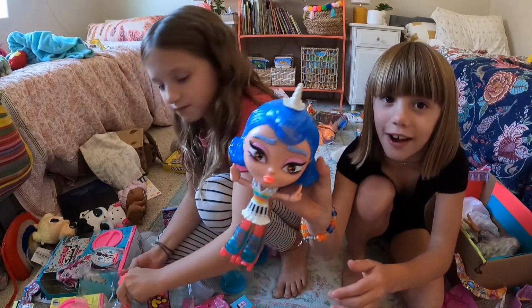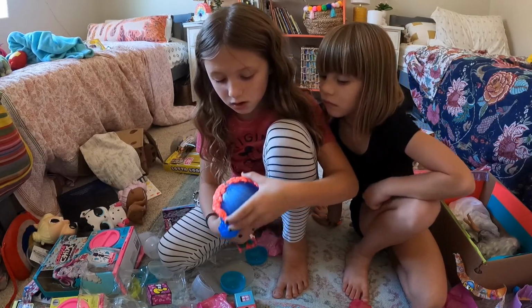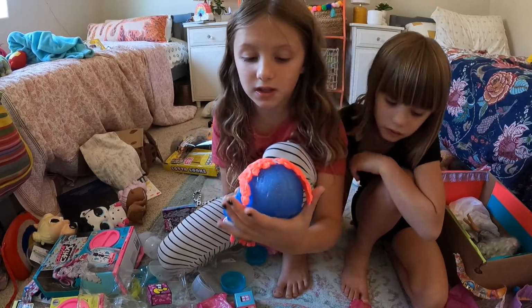And she's a Sienna card. Feel it in my bangs. This looks horrible, though. I think you do it like that. Now she has roses on her. This is so cute.